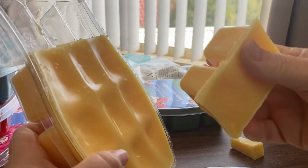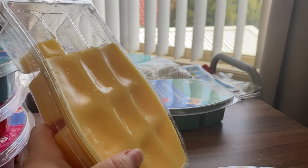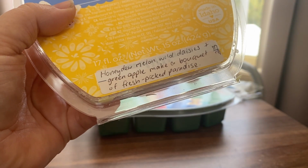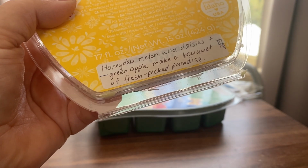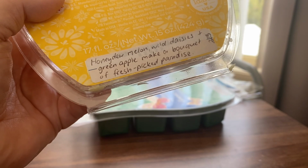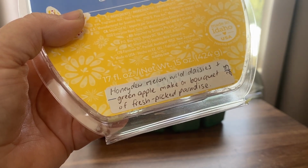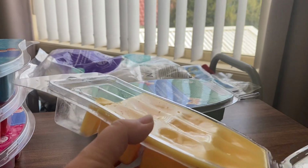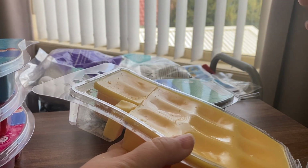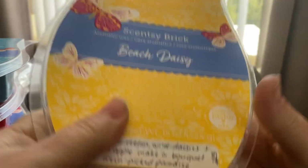I'm just going to break that off. Just thinking about what I can smell. I mean, it's sweet. Maybe that bit of melon. Is it particularly honeydew melon? I don't know. It's a really hard one to describe what you're actually smelling. Am I smelling apple? I guess so. It says there's apple. There is a floral note about it, but it's not overly floral. It's not as floral as the Pink Apple and Nectarine one. It's just sweet and pretty, and yeah, there you go.